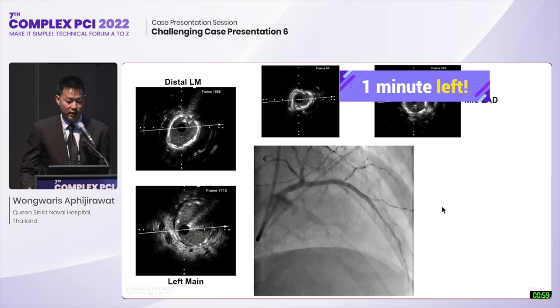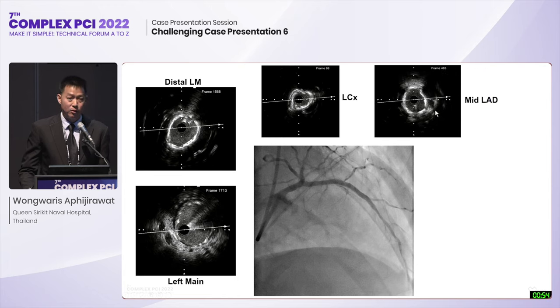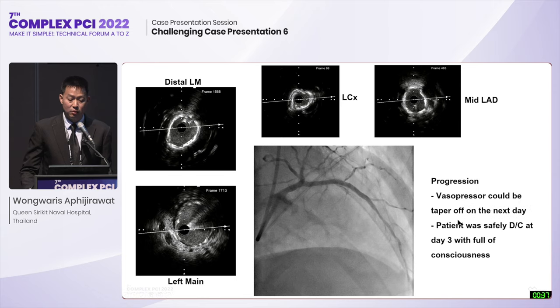Okay, and we checked the IVUS. The IVUS of the left main, the left main to mid LAD, is well positioned with good expansion, but the lesion at the stent at the ostial circumflex may have underexpansion of the stent. But I think this is a good result for me. Not the perfect result, but we can save the patient. The vasopressor can be tapered off the next day, and the patient was safely discharged on day 3 after the operation with full neurological recovery.